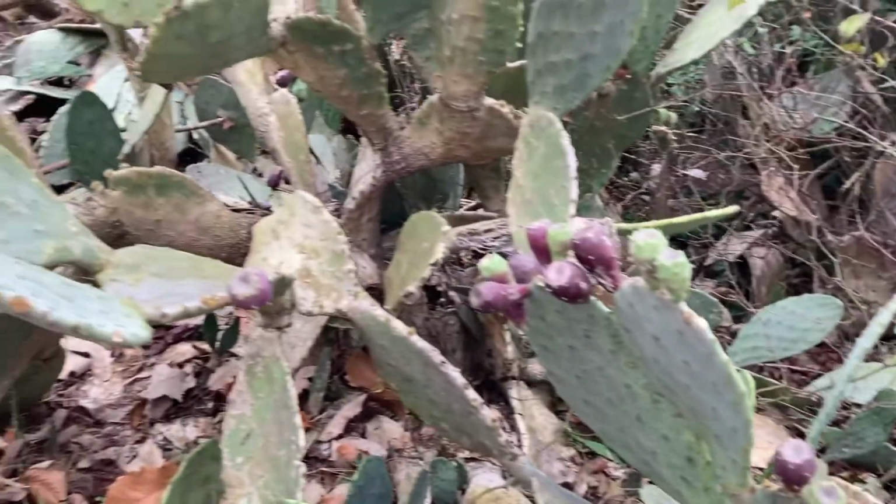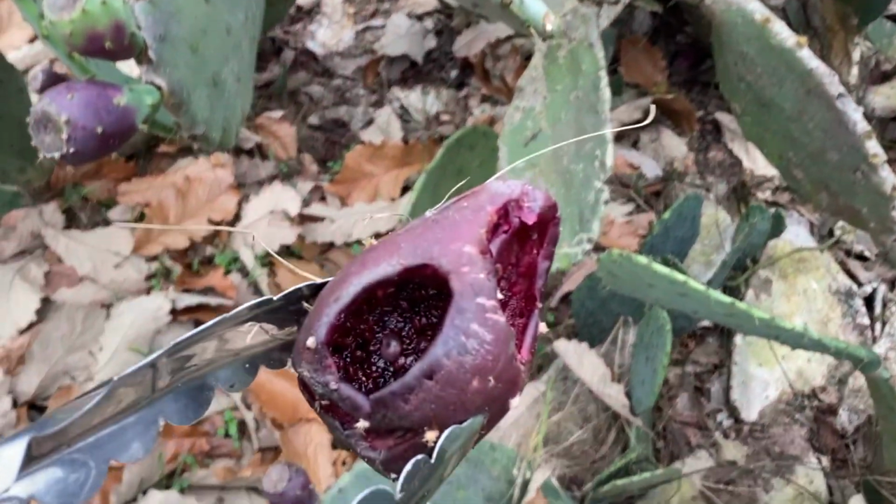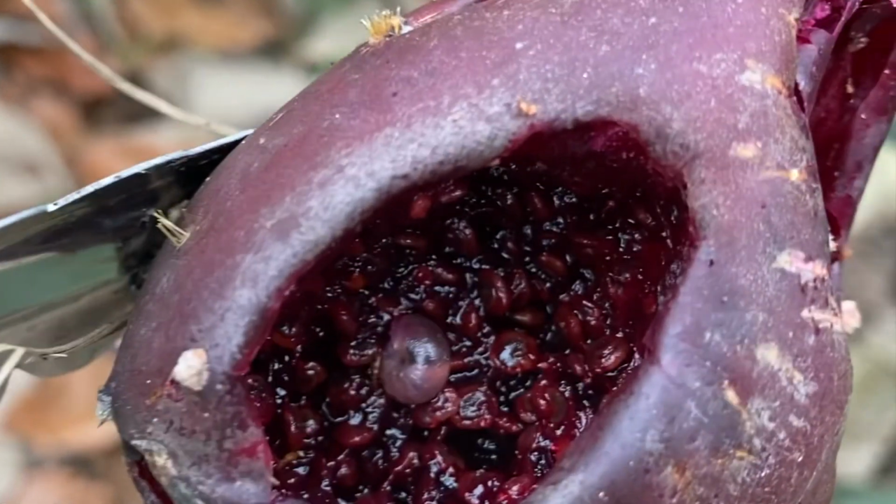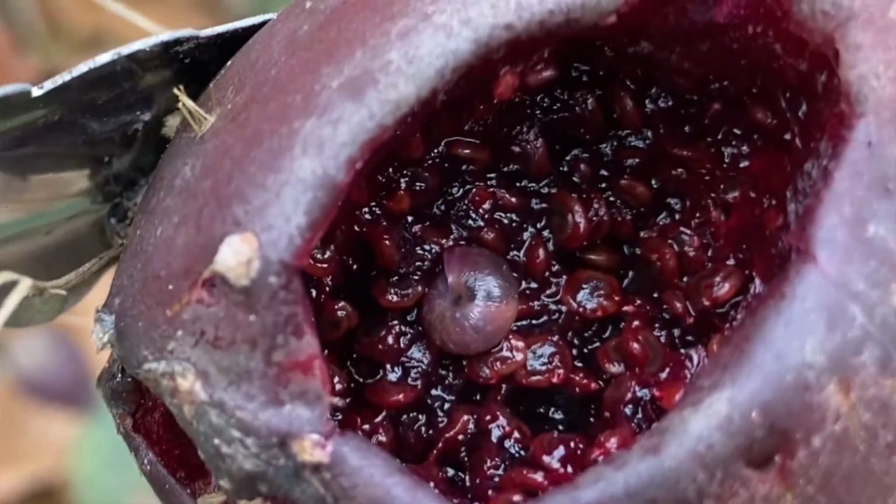We found now a lot of them getting used by all kinds of animals. So there's a little snail inside there, and all kinds of little gnats.